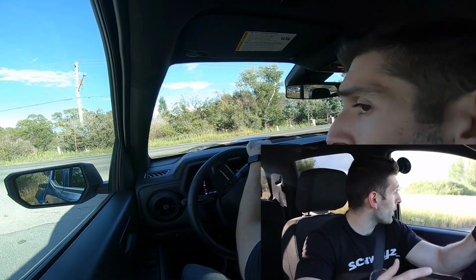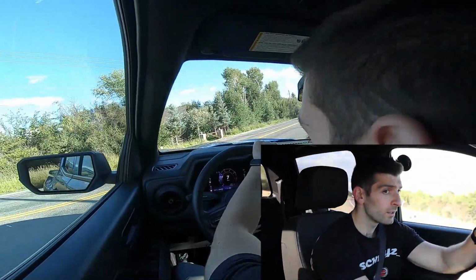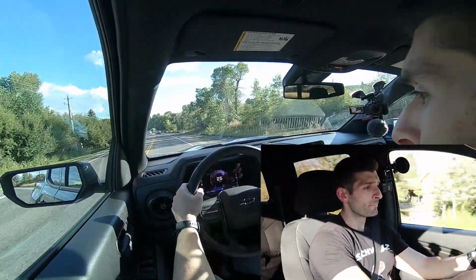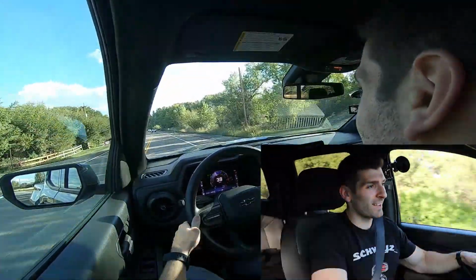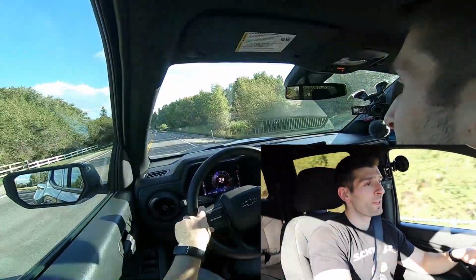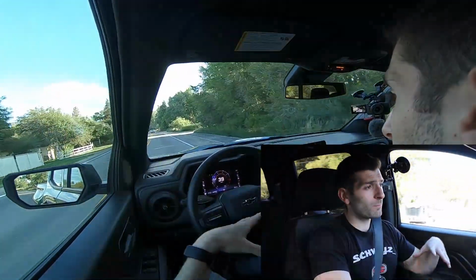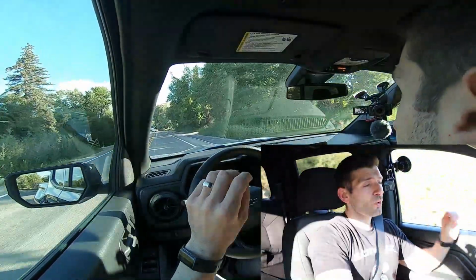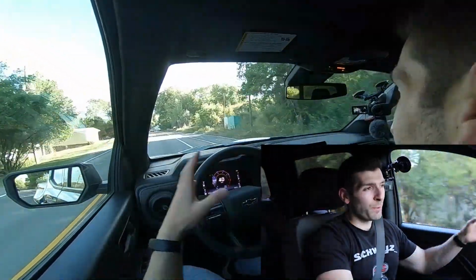Okay, so setting off in the Chevy Colorado Trail Boss. Do a little acceleration here. Okay, so we'll talk about powertrain and performance here in just a second, but first off, let's talk about the ride quality. So I've driven this car for about 150, 200 miles, and I will say it drives like a pickup truck. I mean, it's not much softer than all the other pickup trucks out there.